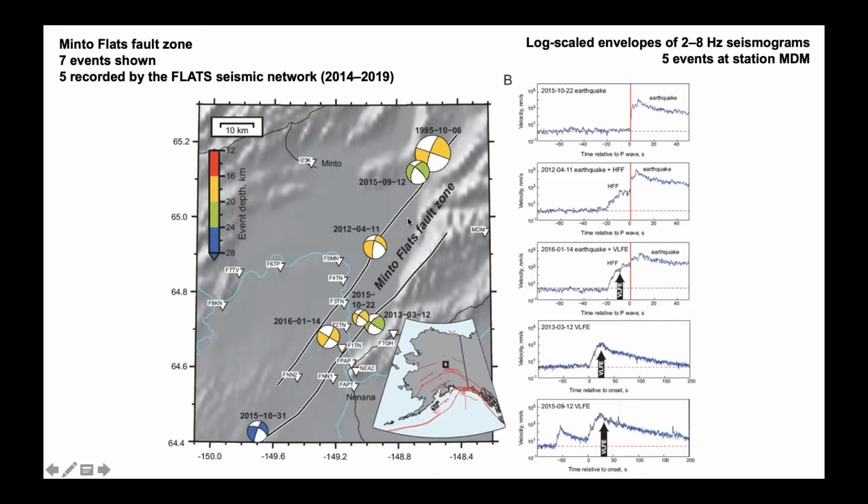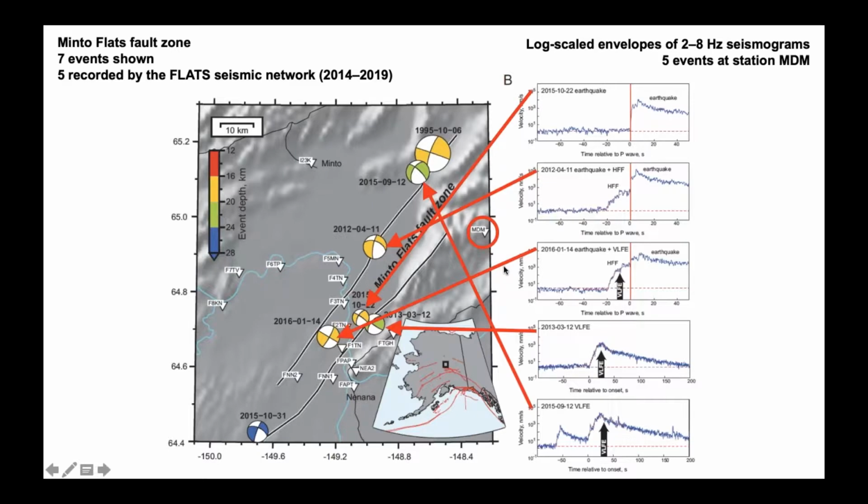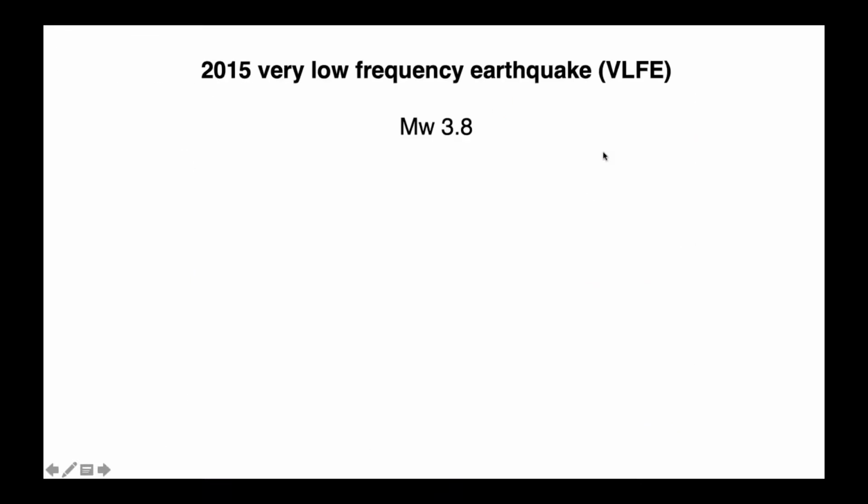These are showing the mechanisms that are dominantly strike slip, as we expect for this fault zone. And this shows the link, this was for the station MDM, all recorded at that. All right, so here are the 2 parts of the story.